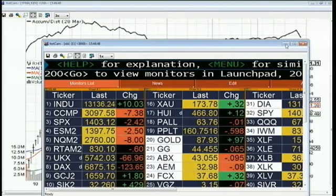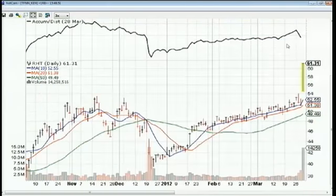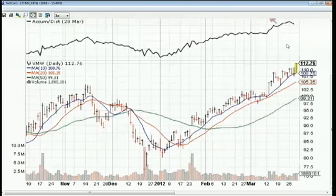But clearly a very, very bullish day for Red Hat, and not surprisingly mentioned virtualization and Red Hat's involvement in there. Not surprised to see VMware also up near its session high today. Definitely riding Red Hat's coattails here. VMware up 3.8% to 112.76.